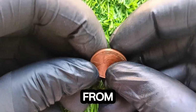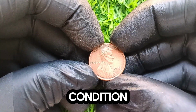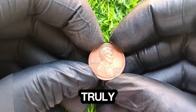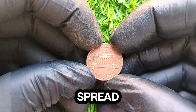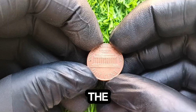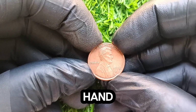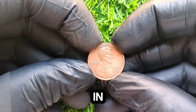While most pennies from that year remain pocket change, this one proves that rarity, condition, and timing can elevate the ordinary into something truly legendary. Its fame continues to grow as stories spread of its jaw-dropping worth and the prestige it brings to any collection. The 1978 Lincoln penny with the D mint mark stands as a reminder that history can be held in the palm of your hand, and that sometimes, the smallest things carry the greatest value, both in dollars and in the stories they tell.